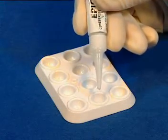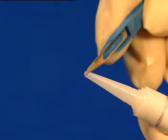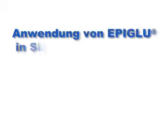The solution has to flow from the tube or dosette in a crystal clear consistency. Discontinue the use of Epiglu once it does not flow from the tube like water any longer. If the tip should stick together after several uses, cut this area off.